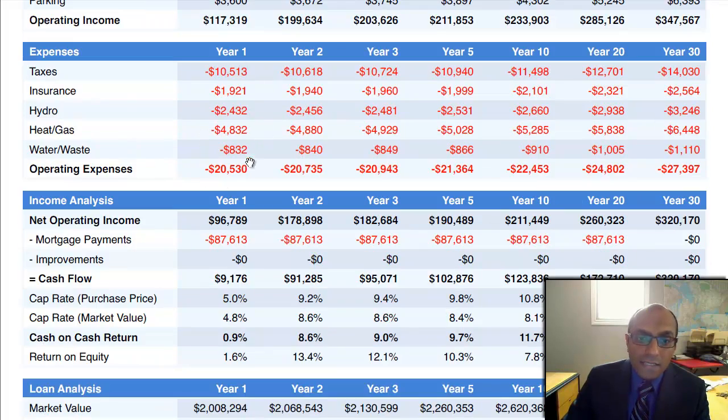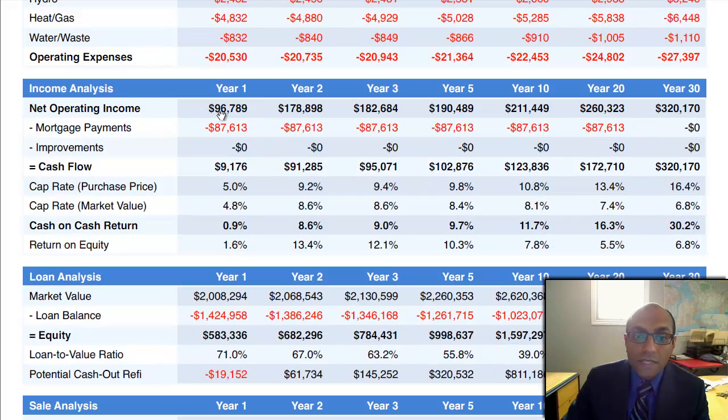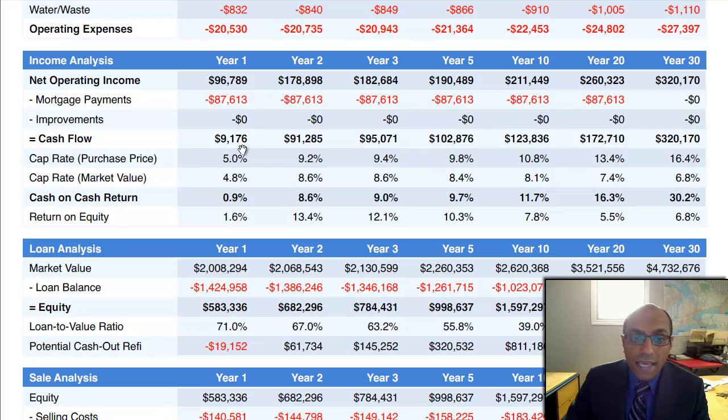Your expenses are deducted out, which are $20,530. Your operating income comes out to $96,000. That's at a 5% cap rate at 1.949. Cash flow that the property is generating per year, as you can see, is 9176. So at purchase price is 5% cap rate.